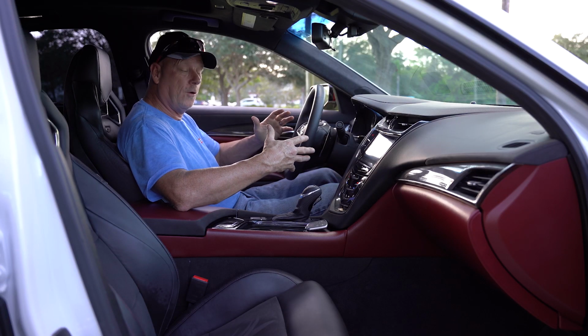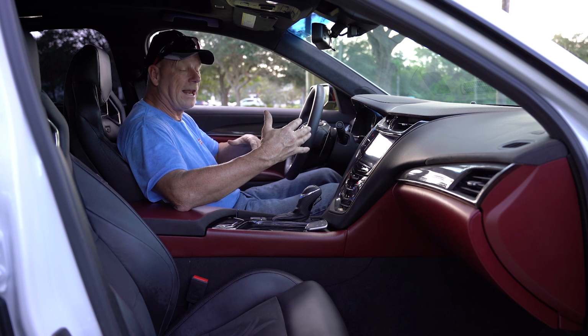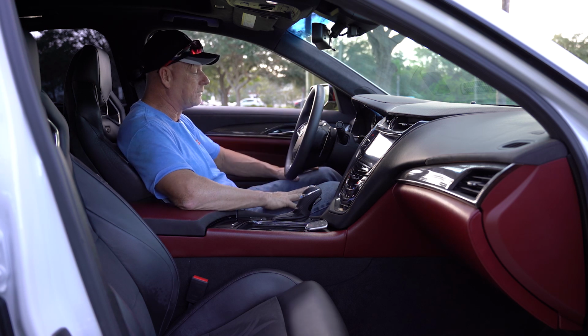So let's go ahead and start her up. People that are next to you are going to know that this isn't a stock Cadillac. This isn't something they're normally used to seeing.